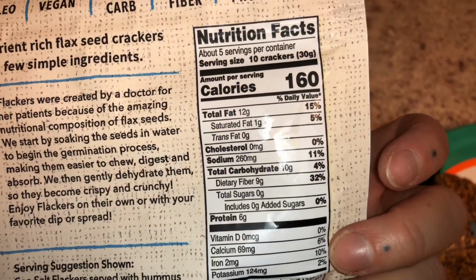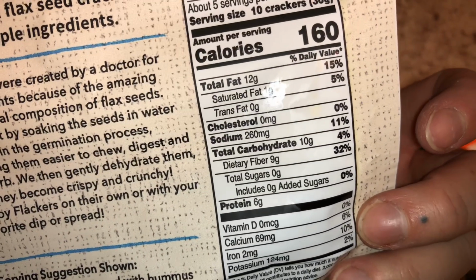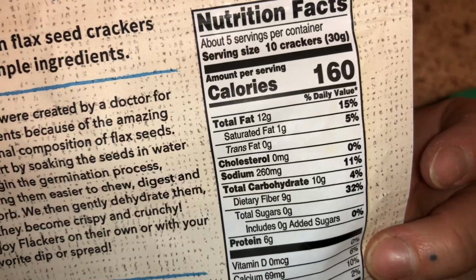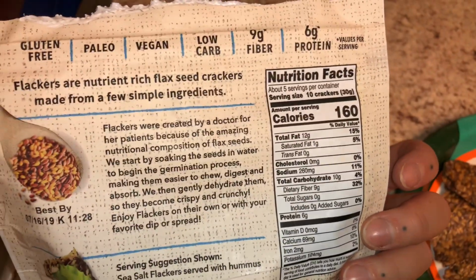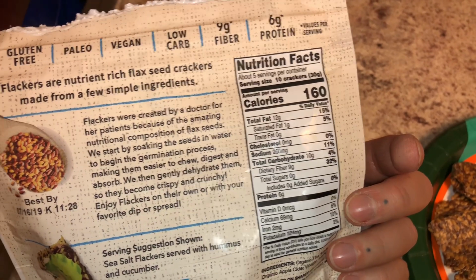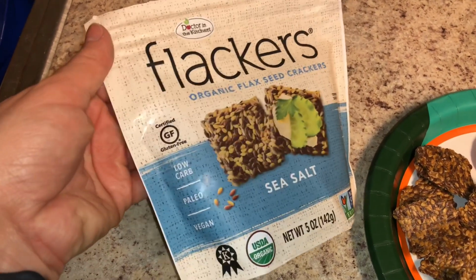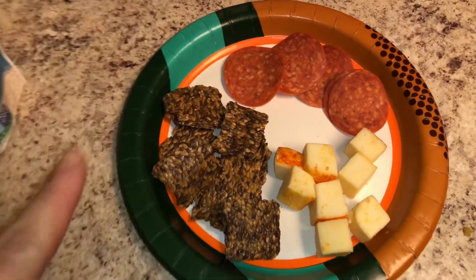It's 160 calories for 10 crackers, and when you take away the dietary fiber, it's only 1 net carb for 10 crackers, which is insane. And there's actually a good amount of fat, 12 grams of fat, 6 protein. So it depends on what you do, but I only count net carbs. And fiber, we know that the fiber coming from flax seeds is very good for you. And yeah, they don't taste amazing. It says right here, low carb, paleo, vegan. They don't taste amazing, but when you put cheese and pepperoni with them, they do taste a little bit better.